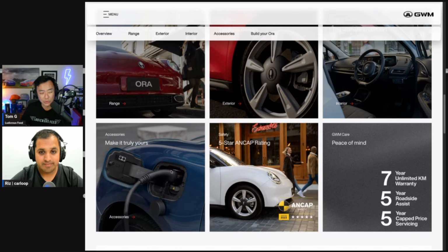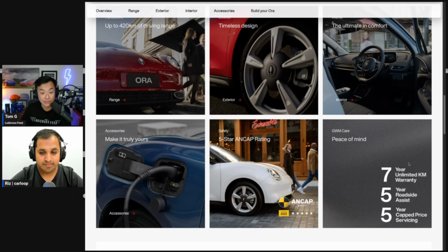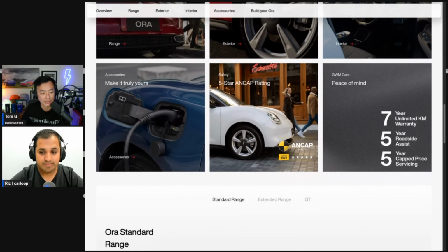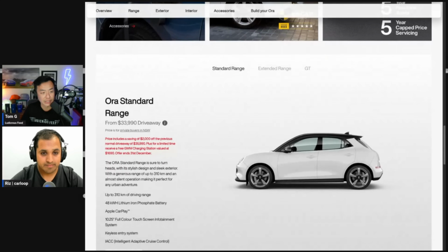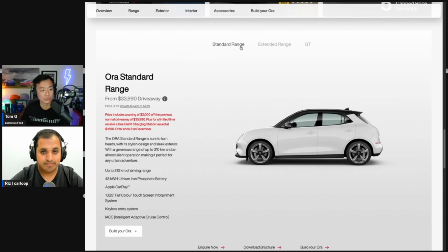charging speed as well, up to 11 kilowatts AC. That's a bit different to the other two, so slightly faster charging speed. We'll go through the specs shortly, of course. 7-year unlimited kilometer warranty and 5-year roadside assistance and capped price servicing too. Comes in standard range, extended range, and GT. And from $33,990 drive away for the standard range, which is a pretty good deal.